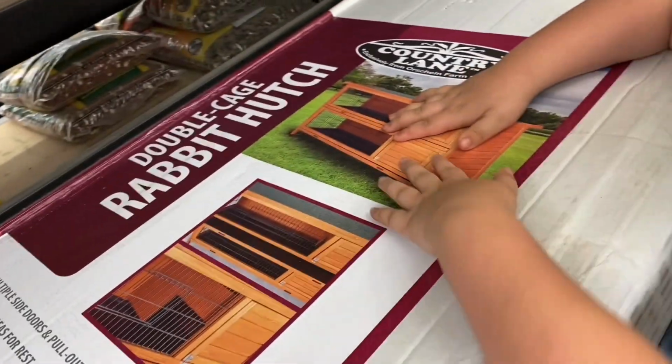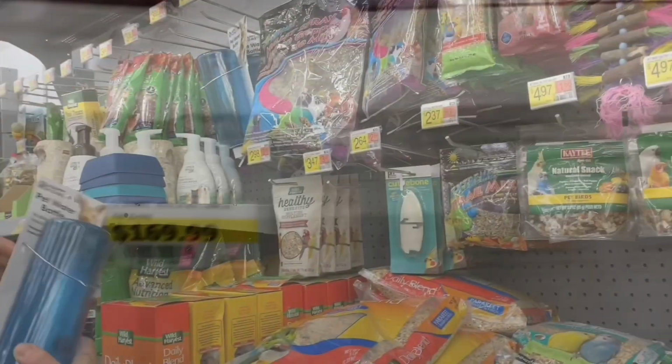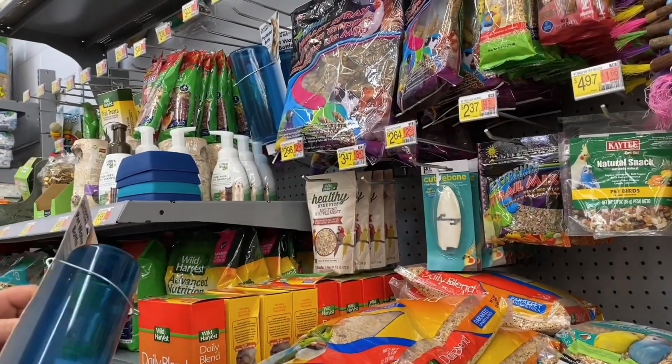57 inches long. This is the one that you want to buy. And then 19 inches. And so 57 is... There's a hook.